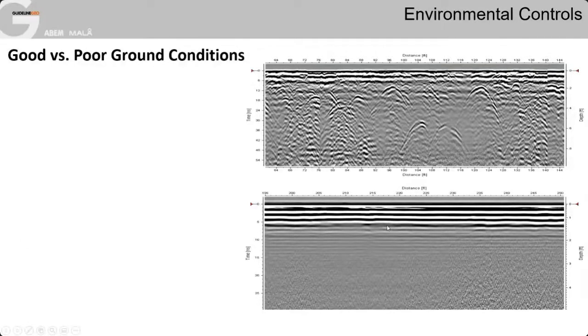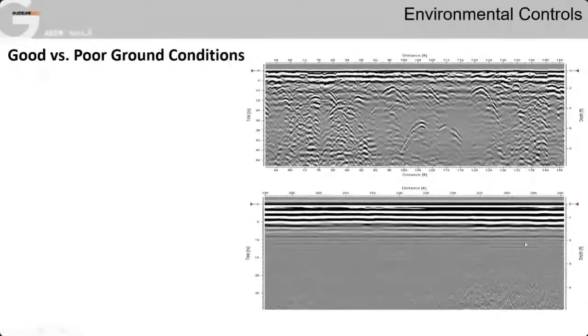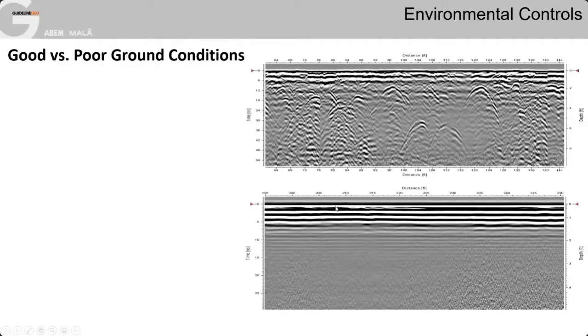If you could just wind the energy up on the GPR, you still wouldn't get a huge increase in penetration. All that would happen is you'd be sending even more signal through this top layer. You'd just be warming it up. That's all you'd be doing. And even if you tried to use a lower frequency antenna, you'd still find that the conductive nature of a soil this bad, it would still just be sat in those very top layers.